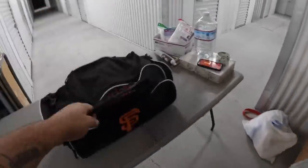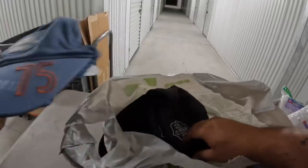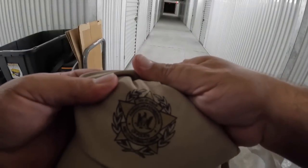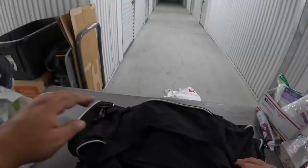You know what? I'm doing what you said. Grabbing the black. Oh, it's not even gonna fall. It all stayed perfect. Look at that. Wow. Maybe that's Buster Posey's team bag. But it is a nice bag. Look at this. Golden Gate Bridge, 75th anniversary. San Francisco hat. World Series champions, 2012. And then this one looks to be an American something of police. Wow. Here, Mike, take that.